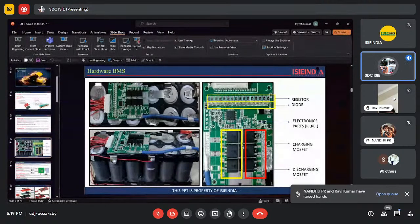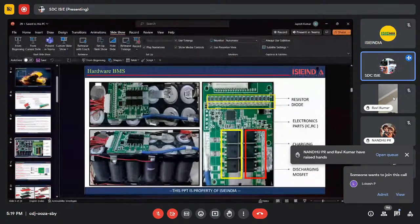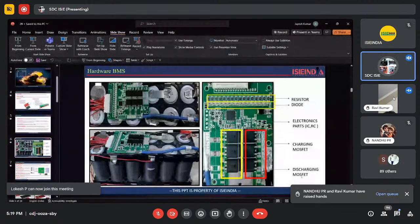And the MOSFETs. The basic function of the MOSFET is to trigger during the charging and discharging parts. These two parts are the active components in this BMS circuit, and there are a lot of components, like 700 nano components available on that BMS. The resistors, transistors, and diodes are connected for cell balancing, where this red color box is connected to the charging MOSFET, and the yellow color box is for the discharging MOSFET.